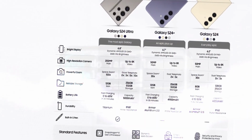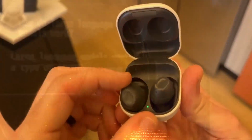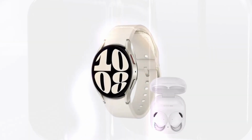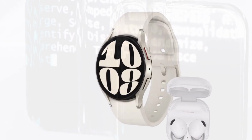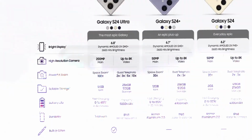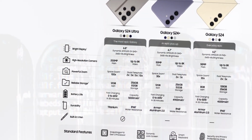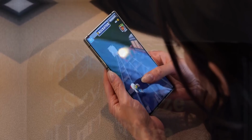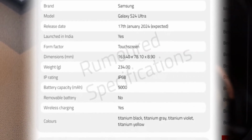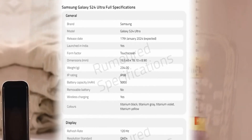In terms of camera specifications, the Galaxy S24 Ultra is rumored to pack a quad-rear camera setup. This includes a 200-megapixel primary camera with an f1.8 aperture, a 12-megapixel camera with an f2.2 aperture, and a 10-megapixel camera with an f2.4 aperture. The rear camera setup also features phase detection autofocus. For selfies, it is rumored to sport a 12-megapixel primary camera with an f2.2 aperture.